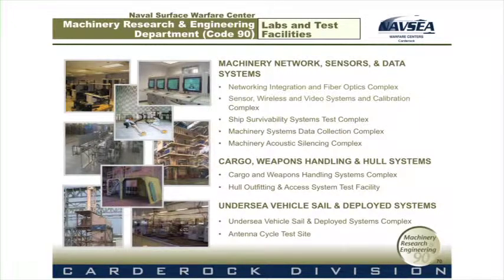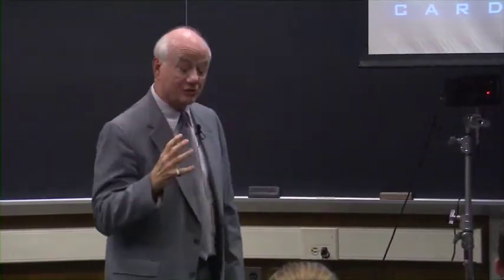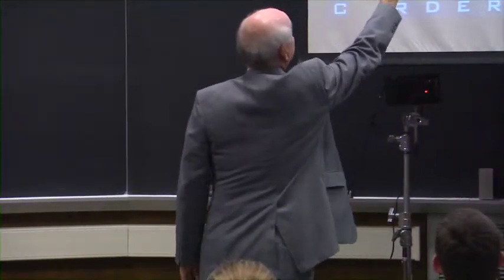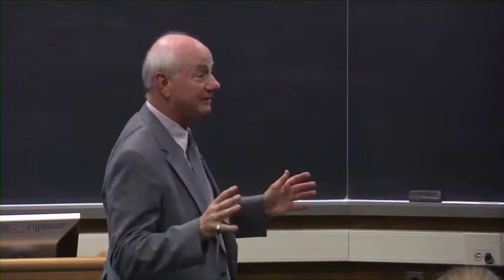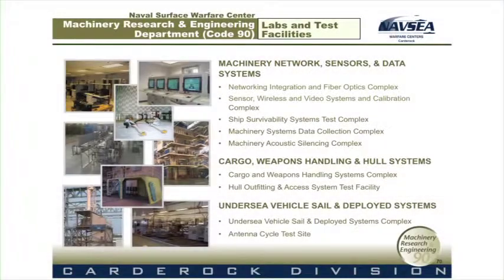They also have a very quiet room. This is fairly recent, an anechoically quiet room, so that they could measure the noise associated with flow and piping. Okay, you go in that room, it's so quiet you can't go to sleep. It's too quiet. I mean, you could hear yourself think in that room. It's just so quiet. They also have an aircraft carrier elevator to look at weapons handling on ships, if you will.